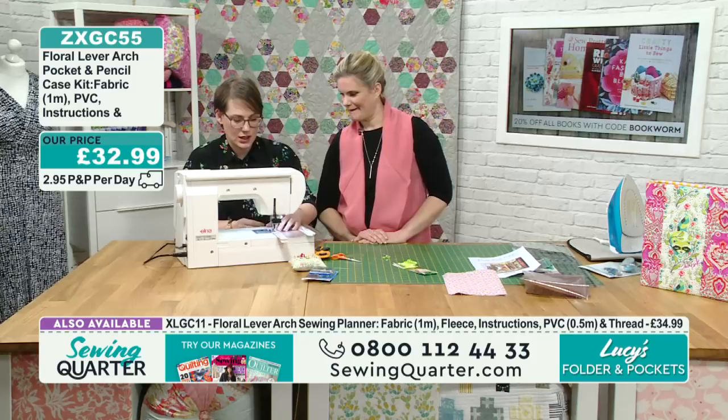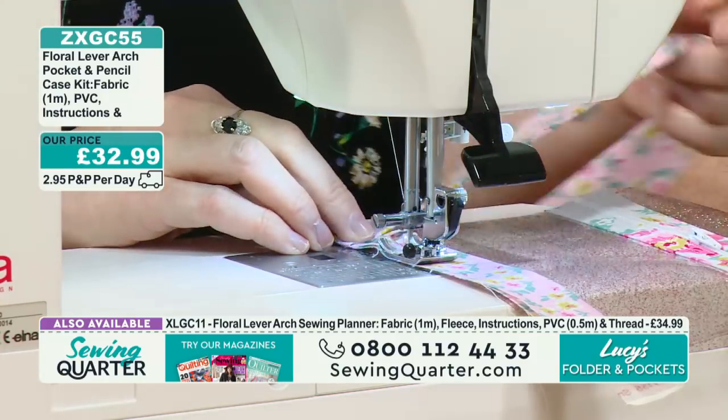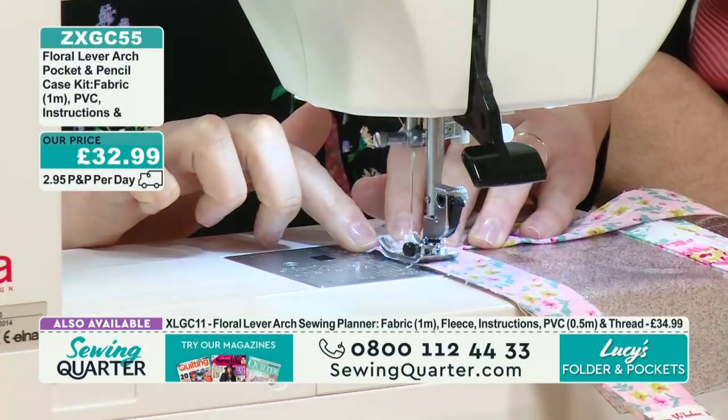See, I don't clip my binding, I just fold it as I approach the corner. It would be fair to say you've done a spot of binding. A little bit of binding before, yes.